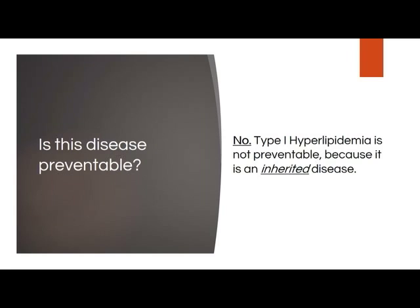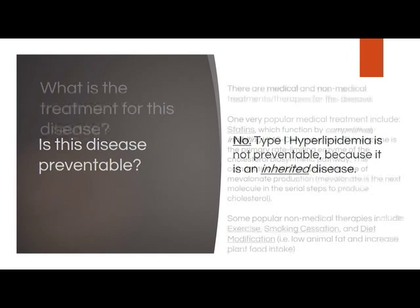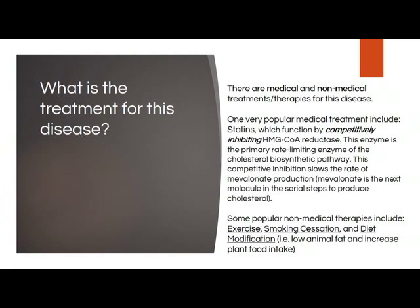Is this disease preventable? No, type I hyperlipidemia is not preventable because it is an inherited disease. What is the treatment for this disease? There are medical and non-medical treatments or therapies for this disease.